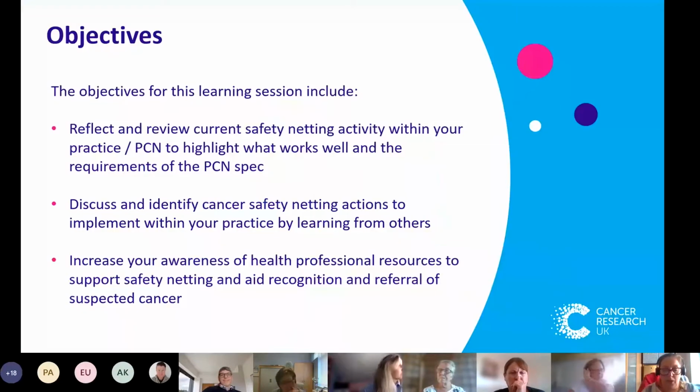We have clear objectives for today, and we're hoping by the end of this session you'll have the opportunity to reflect and review current safety netting activity within your practice to highlight what works well. Discuss and identify cancer safety netting actions to implement within your practice. And thirdly, to increase your awareness of health professional resources to aid the recognition and referral.